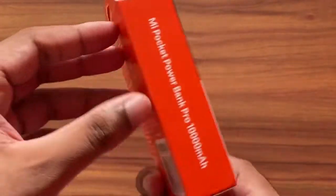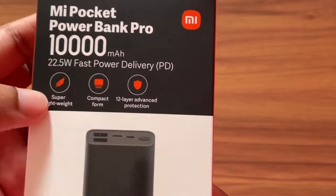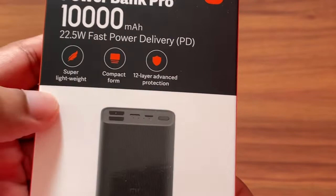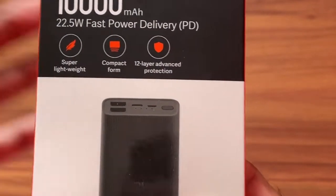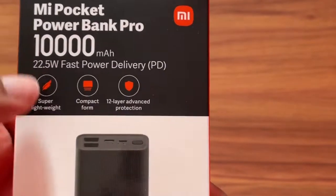So let's see what the important features of this particular power bank are. First thing is that the Mi logo is provided there. The 22.5 watt is the power charge capacity and 10,000 mAh is the battery capacity actually. Key features are that it is super lightweight, which is very important during your traveling and handling, and very compact actually. That is the name itself, Pocket Power Pro.